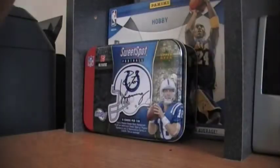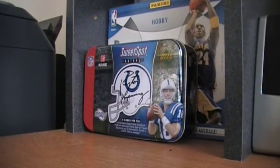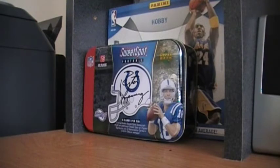So there's some cards I have, guys. If you're interested, just send me a PM and let me know if you're interested in trading or buying it outright.